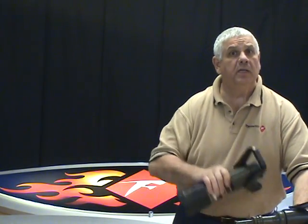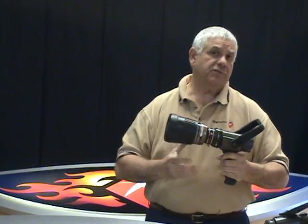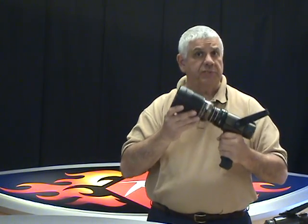The next step up from that, we moved into fixed gallonage nozzles. How that came to be is more heat absorption, get more water out there, get more droplets into the fire room, closer to the seat of the fire. Downside to this, we sacrifice reach. Still around, but we don't see too many of these in the fire service anymore.